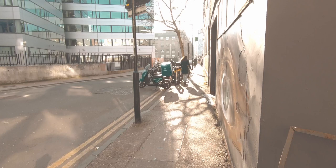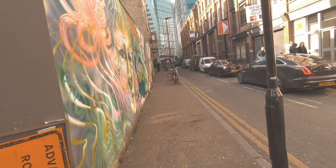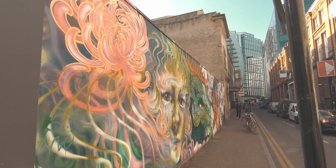So initially I'm looking this way because I like the way that the sun is coming directly down, sort of that contre-jour type style. But I've just seen this mural on this wall here, which I really like, but it's a question of, it's going across the road, isn't it?